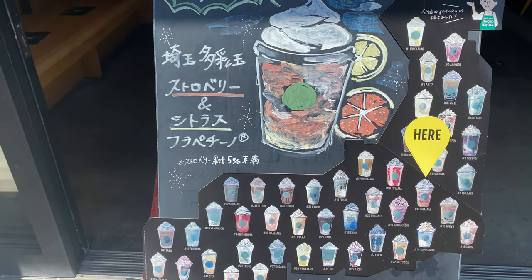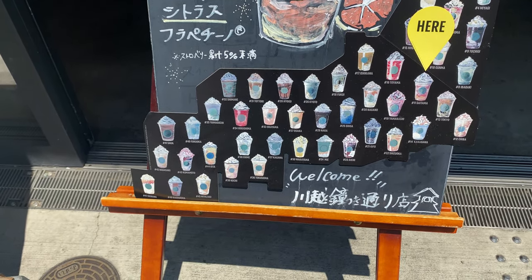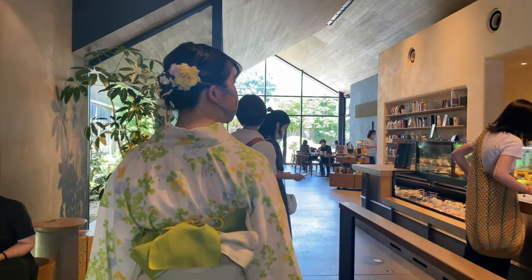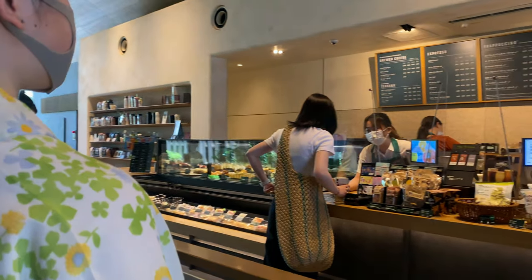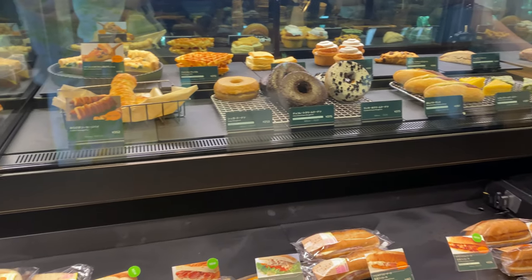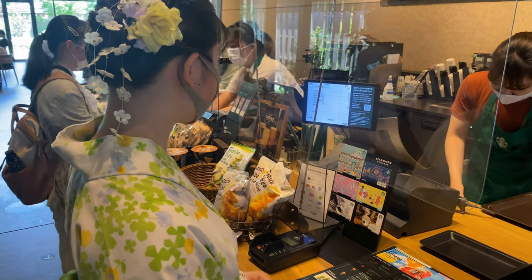Starbucks was doing a campaign where every prefecture had their special drink. So we ordered this one. For Saitama Prefecture, where Kawagoe is located in, the special drink was strawberry and citrus with mango customization.